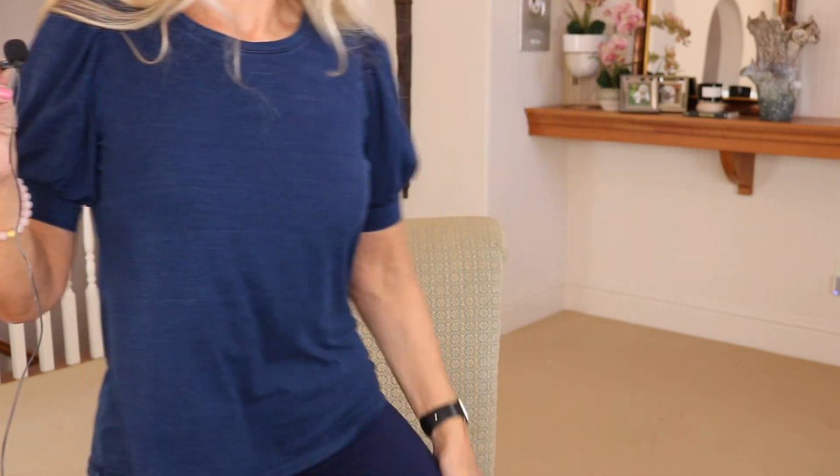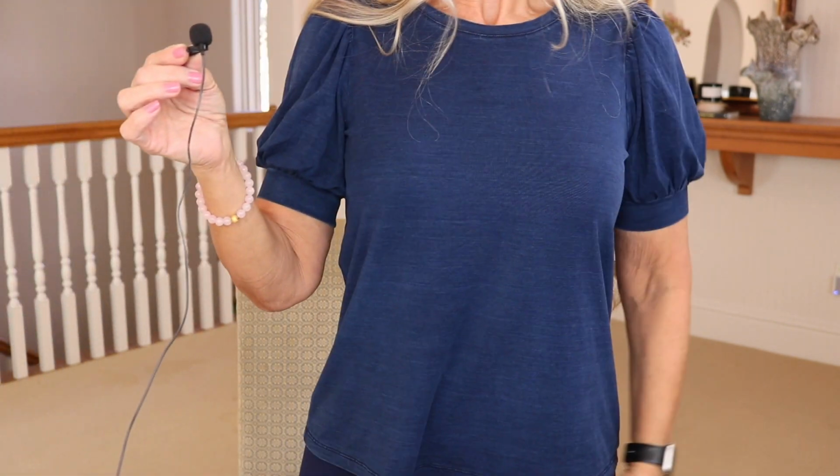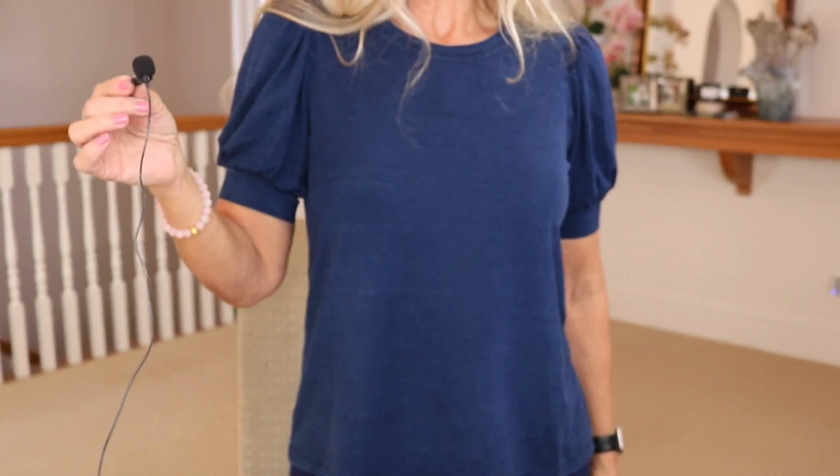And I have my exercise pants on right here. But I just think it's just a pretty, pretty top. And like I said, I'm going to be getting it in the white and the black because I just love it. All right, my friends, so that is it for my new items.